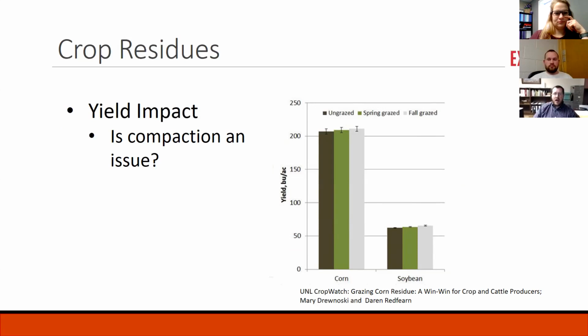If there is some compaction, it's probably going to be in that top inch or two of the soil, and by the time we get some freeze and thaw action and a little bit of moisture in the spring, that's going to break up really readily. You're going to have a lot greater concern with compaction if you're out there in a wet year harvesting and making tracks all over your field with your harvesting equipment. That's going to cause a lot more compaction than your cattle out there under normal circumstances.